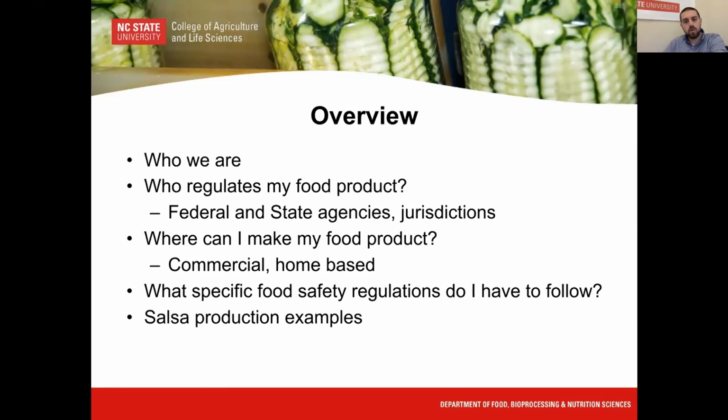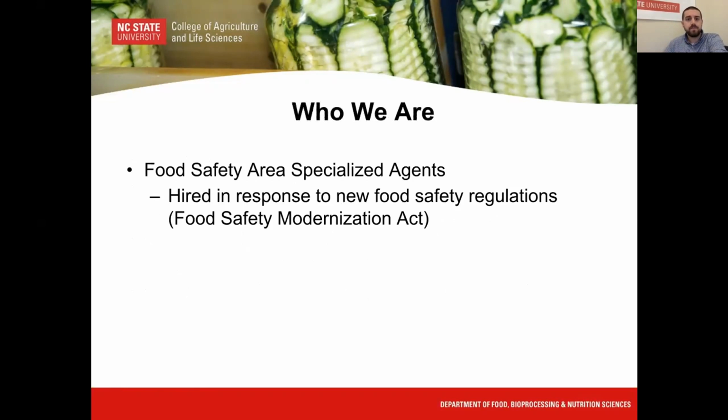And then Lynette will close things down this afternoon with looking at some real world examples of different types of salsa production. Depending on how you make that salsa and depending on where you're selling that salsa will change what agencies you're regulated by. So that's just sort of a roadmap of where we're going, and we'll dive on in.